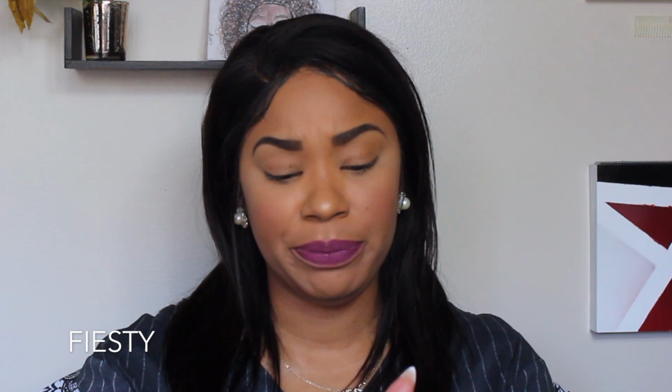Now the final product that I'm going to talk about is a blush, and as far as beauty, I like the Tarte Amazonian Clay 12-Hour Blush, and this is the color. I think Feisty is the color, but it's so pretty. Let me show you guys.